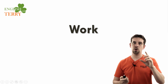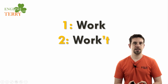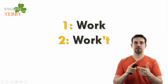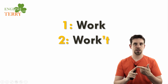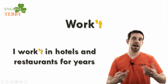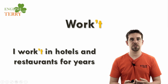So the next verb, and let's go again, alright? It's work. We add ed because it's a regular verb and it's not worked, but it's actually worked. Again, 2 steps. Step 1 is work. Step 2, add the sound of T. Work, worked. Work, worked. Just repeat this a few times. Work, worked. But have the patience to pronounce in 2 steps. Work, worked. Work, worked. Okay? In my case, I worked in hotels and restaurants for years, for 8 or 9 years. I worked in hotels and restaurants for years.